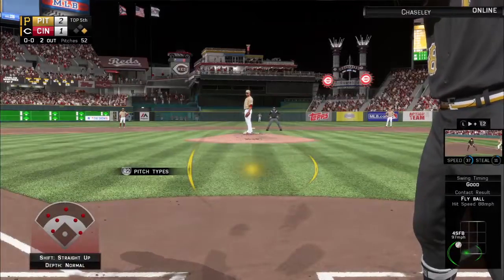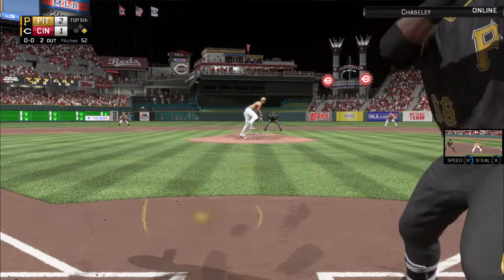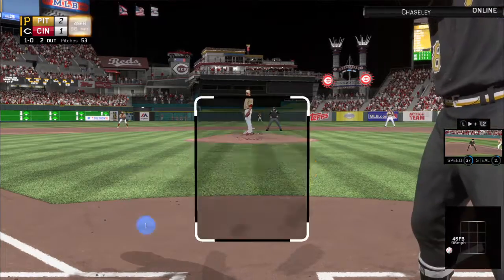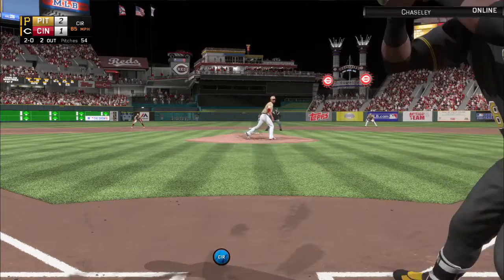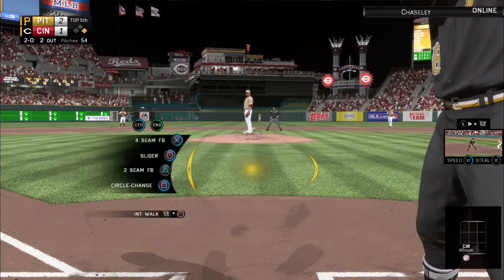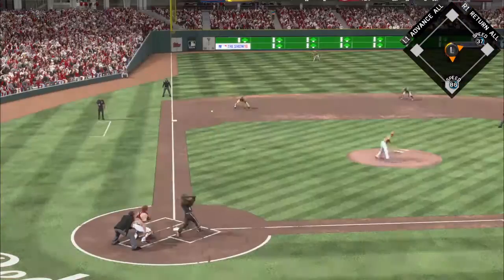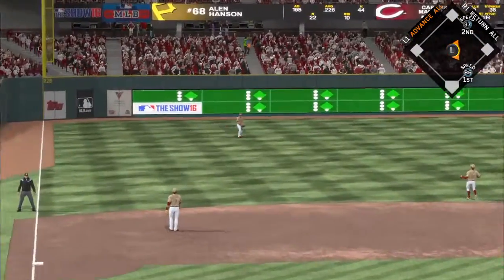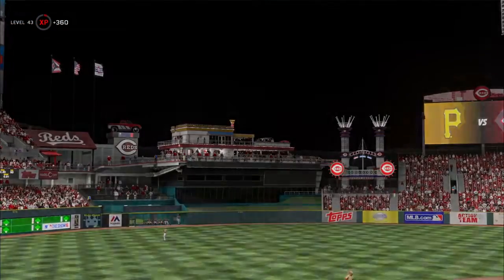Number 68 will dig in. 0 for 1 in the ballgame. The fastball here as he'll take a look at ball 1. 1-0. Checks his swing here, but he does so in time. Hits are now even at 4 apiece. This is hit the other way out toward left field. Ethier is under it, and that ends the inning.